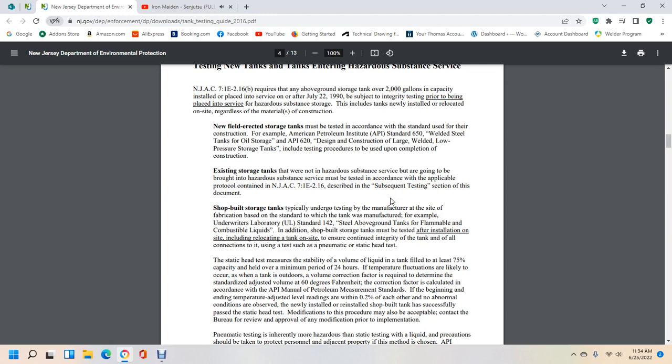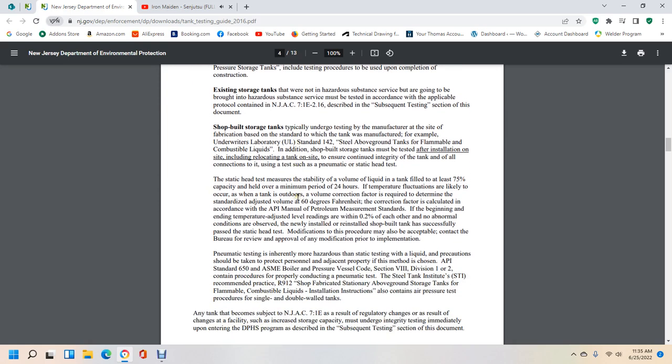Shop-built storage tanks typically undergo testing at the manufacturer's site during fabrication, based on the standard relating to the tank of the manufacturer. For example, Underwriters Laboratories Standard 142, steel aboveground tanks for flammable and combustible liquids. In addition, shop-built storage tanks must be tested after installation on site, including relocation of the tank on site, to ensure the continued integrity of the tank and its connections, using the pneumatic test and the static head test.